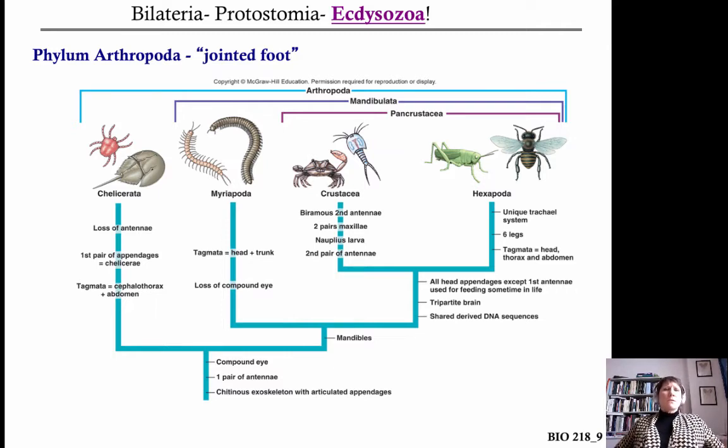Okay, so let's talk about the groups of arthropods that we're going to cover in class. So there's 4 subphyla of groups. We're going to talk about the Chelicerata, the Myriapoda, the Crustacea, and the Hexapoda. I'm not concerned that you know these terms up here, the Mandibulata and the Pancrustacea. Don't worry about those. It is important to note that the Crustacea and the Hexapoda are sister taxa, and those are sister to the Myriapoda, and the Chelicerata are at the base.